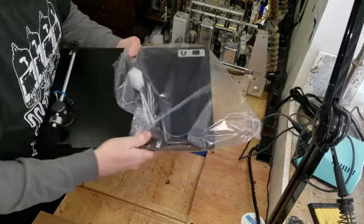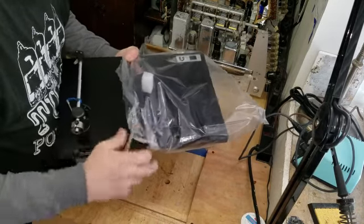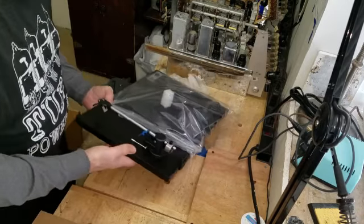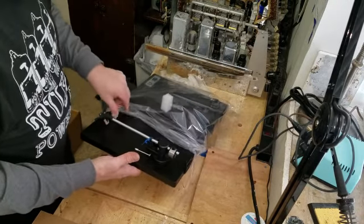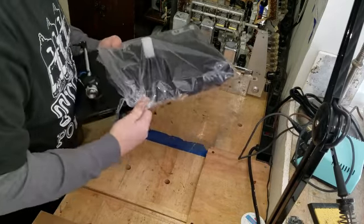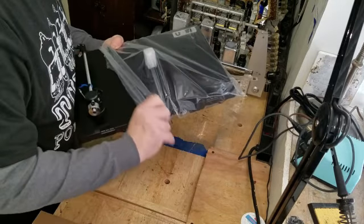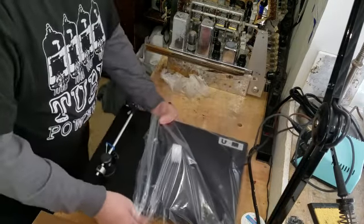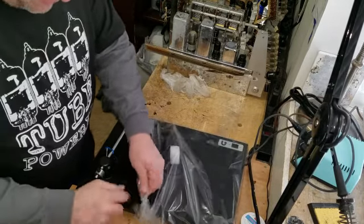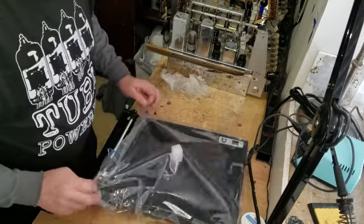So I will do a more thorough review once I get this thing up and running. I'm not a turntable expert. I'm not a crazy audiophile. So if you're an audiophile and you're looking for a lot of flowery words, you won't get them from me. And if you're looking for me to be comparing this to my very best $3,000 machine, well, I won't be able to help you.